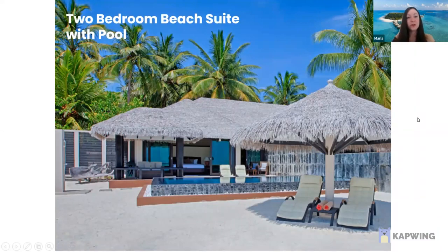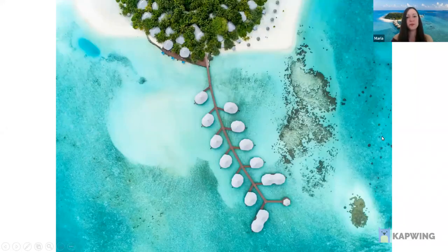And the equivalent for the families, there is a 2-bedroom beach suite with pool. Again, you have 2 bedrooms interconnected in between with their own swimming pool out at the front. So similar to the 2-bedroom beach suite, which I also just showed.